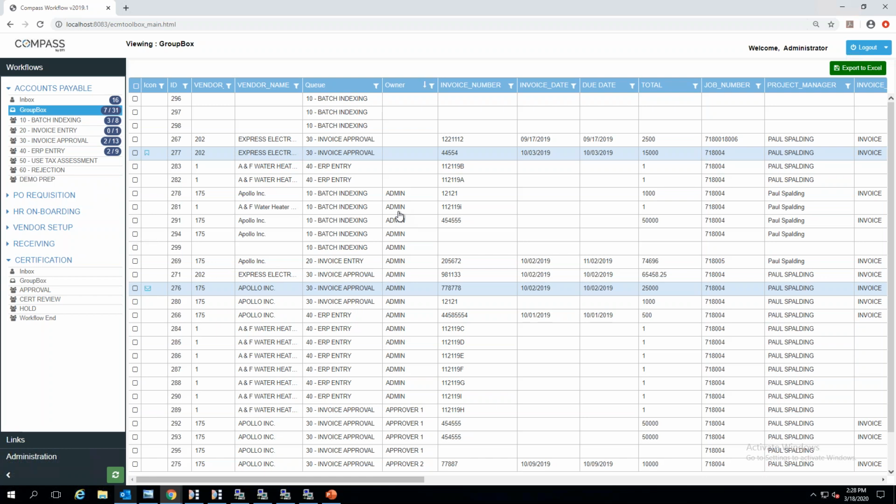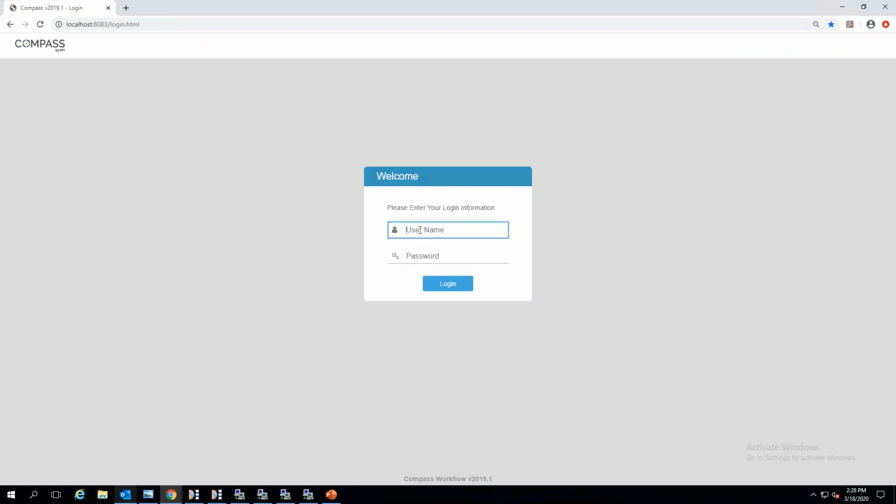What we've also done is we have what's called casual users. And typically a project manager is out in the field. They're not in the system at all times. So they would be what we would consider a casual user. So I'm going to log in as that person, as approver 2, who is out in the field.